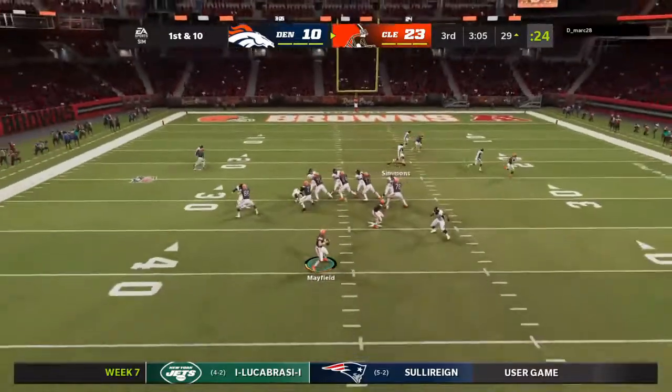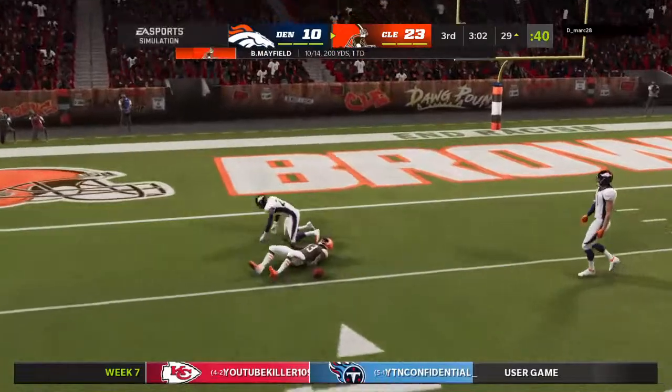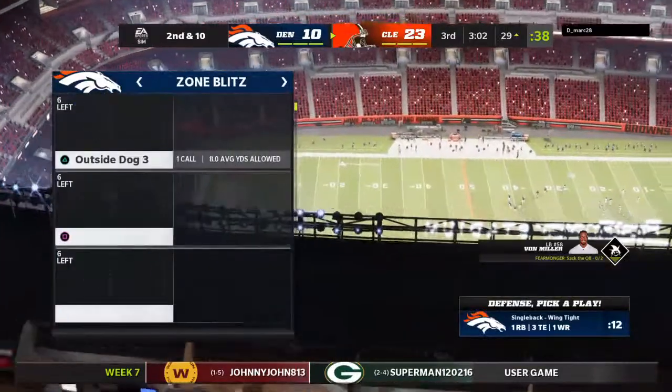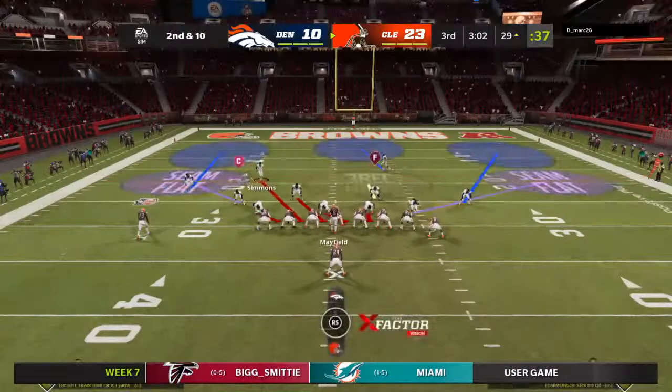Mayfield off the play fake. And that's going to be incomplete. Too tough to hold on to that one. It's 2nd down. Well, so much for getting separation. No chance there. Locked down tight, forcing the incompletion on that attempt.